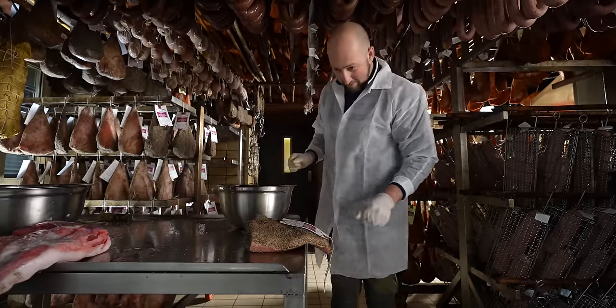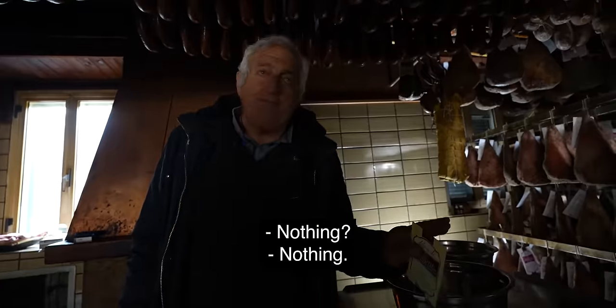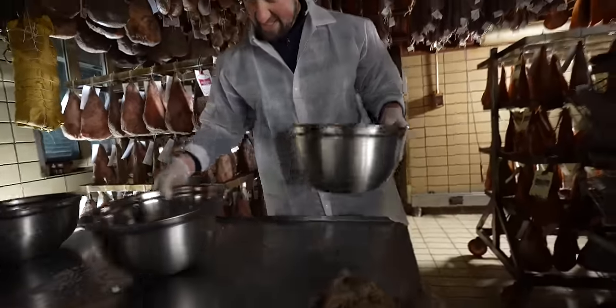There are no conservati? No. No nitrite, sale? No. Niente, niente. Il fumo è un disinfettante naturale. Sì. And now you're gonna do like the peperoncino?